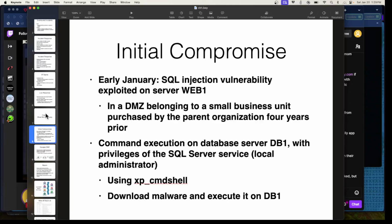All right, so here's the first case. Here's a company that had a SQL injection vulnerability on their web server, which is very common. It's one of the top 10 vulnerabilities people have. And this was in a small business unit purchased by the parent organization. This is, by the way, extremely common. You might have a nice secure company, but you acquire another company, and now you connect all their systems to yours, and their stuff might be old and insecure, and it will take a while to bring it up to your standards.